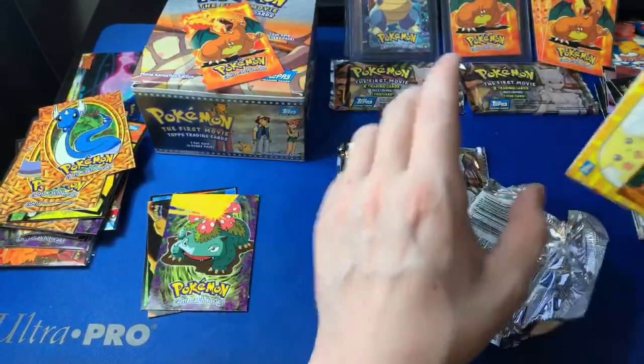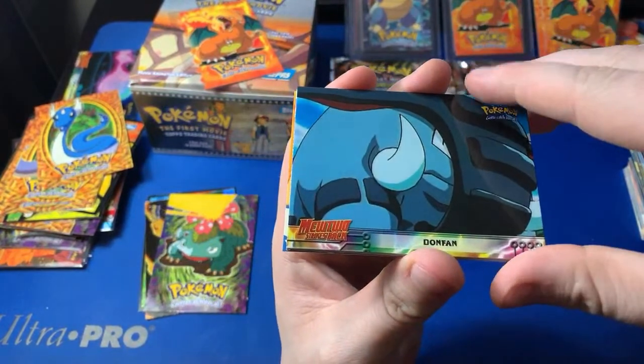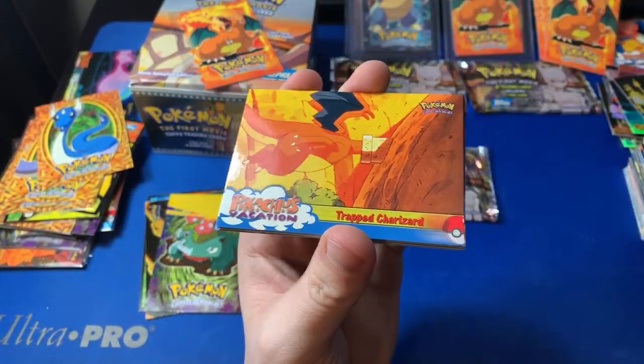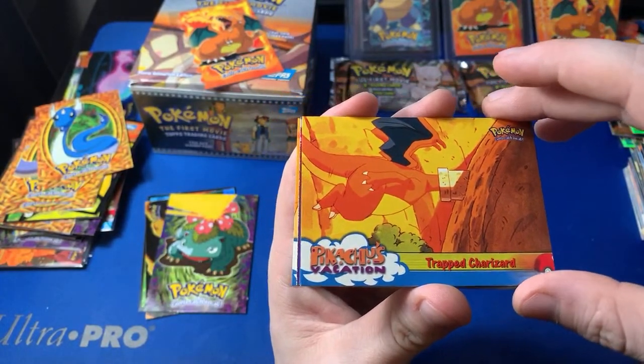I'm sure if you just sold the raw versions of these cards, the Charizards, they probably don't go for very much. But I would say a PSA 7 going for over $100 is a pretty good value in a card. Trap Charizard again.